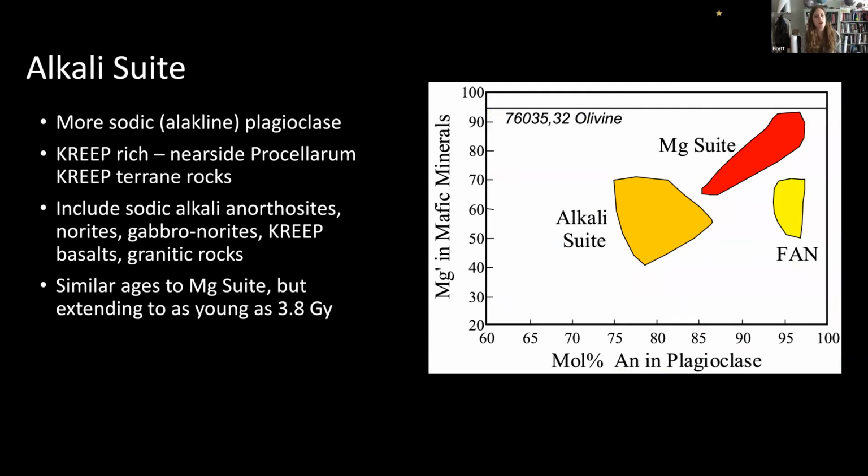The alkali suite is some of the weirdest rocks. They have more sodic, more alkaline plagioclase. They're KREEP rich for sure, so they're definitely in this near-side Procellarum KREEP Terrane. They include alkali anorthosites, norites, gabbronorites, KREEP basalts, which are kind of a debate. Are these actually extrusive rocks that erupted onto the surface, or are they impact melts, also just brought to the surface by big impact events? And then granitic or felsite kinds of rocks. They have similar ages to the Mg suite, but they extend even a bit younger.